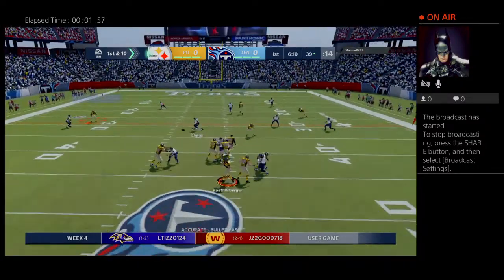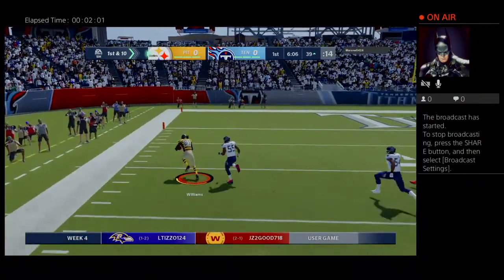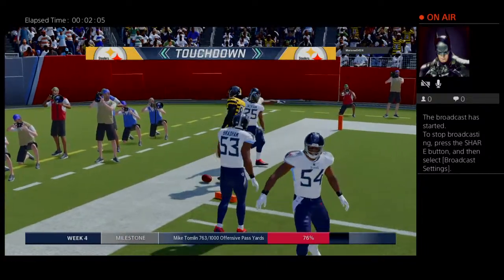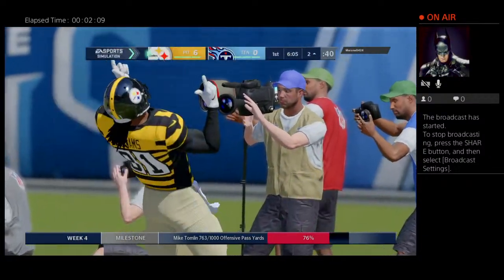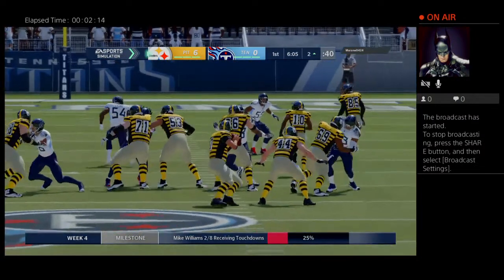Here's Roethlisberger. Finds the open man. It's Mike Williams. And he's going to take it in for a Steeler touchdown. Mike Williams, his 2nd touchdown on the season. And the Steelers have taken a first-quarter lead.